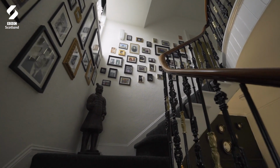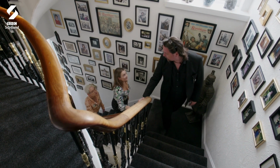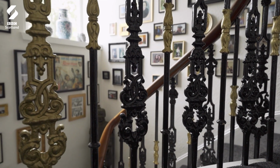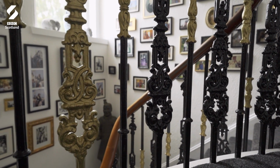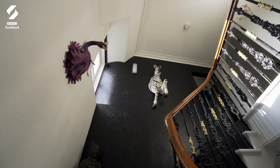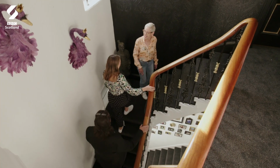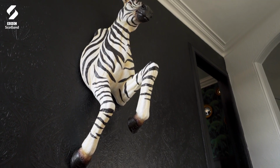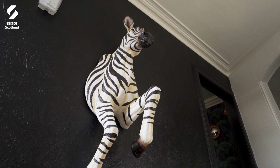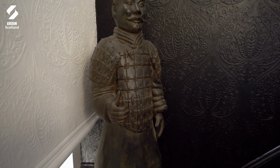Look at all the details on the frames as well. Do you know, I think it's such a lovely thing to do, to have all your family pictures on a stair. It's like the story of their life, isn't it? Yeah. It's quite a menagerie, isn't it? I've wasted no space. So we've got two purple swans and a quarter of a zebra. We get half a window. Oh! Being guarded by this terracotta warrior here.